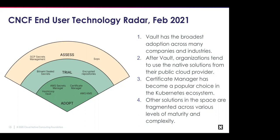And we noticed that a lot. This chart on the radar looks very much like what we see when we're talking to customers. The only obvious one that is missing is CyberArk, which is usually the incumbent solution that we're displacing when we're talking to them. Yes, that's true. It's a fair point. Vault support for both secrets and PKI may be the root cause for this.